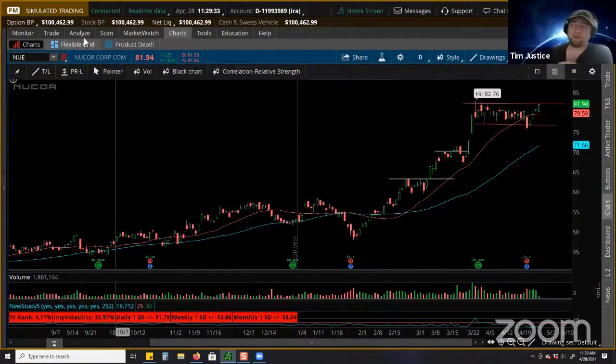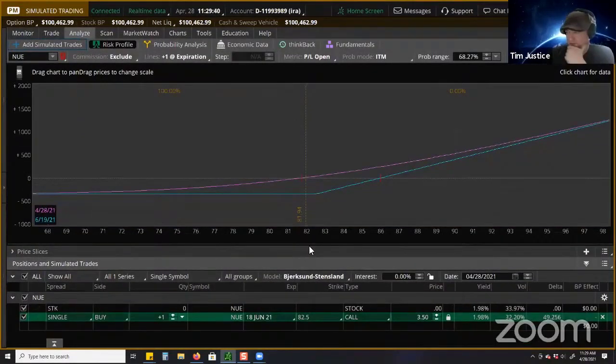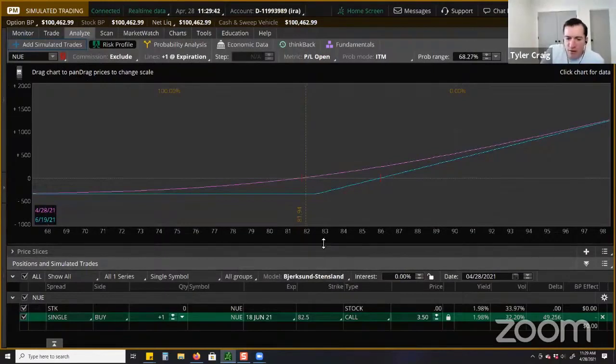Mm-hmm. So what are we comparing it against then, Tyler? Because that's the fun of this one, right? We get to take a look at two different ways to play it. Well, so the one negative you hit on with buying a call is the time decay factor. So I'm capitalizing on the cheap options.